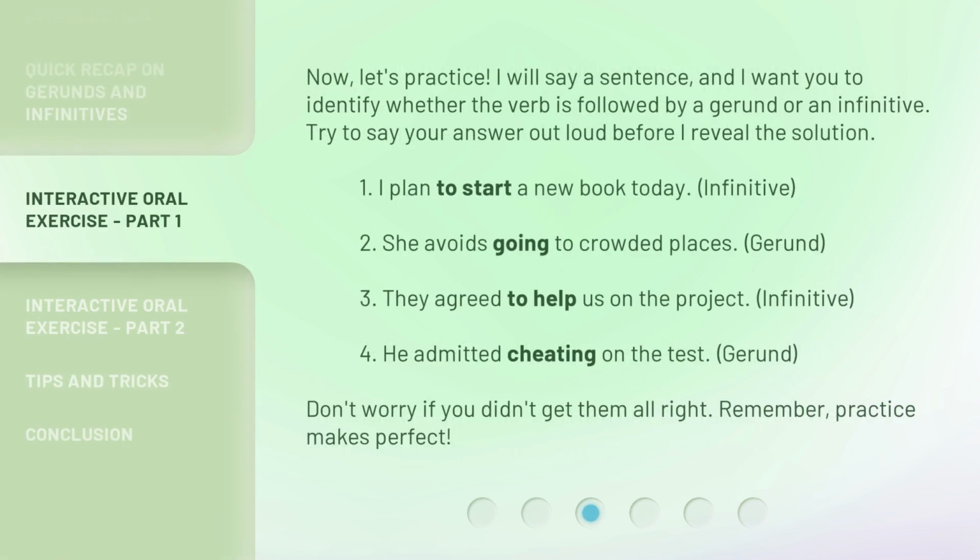Now, let's practice. I will say a sentence, and I want you to identify whether the verb is followed by a gerund or an infinitive. Try to say your answer out loud before I reveal the solution.